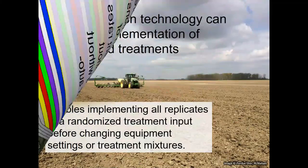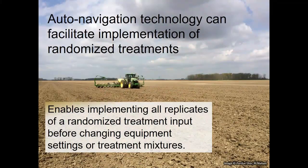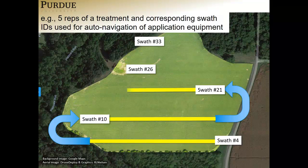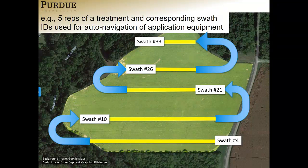On the other hand, if you don't have variable rate controls, we can still use the technology to simplify life for you a little bit, because it can allow us to implement these randomized treatments a little more Mickey Mouse, but it's doable. For example, in this same field, if we didn't have a variable rate controller, we'd start off with rate number 1, and we'd have a nice little table, and we'd say, okay, we know that swath number 4 is going to be this rate, and the next rep is swath number 10, the next one's 21, and we'll just drive through the field looking for the swaths on the monitor and putting in the rates, and when we get done, climb out of the cab, change the rate, and work our way back. It's a bit more of a nuisance, but it still makes it doable.